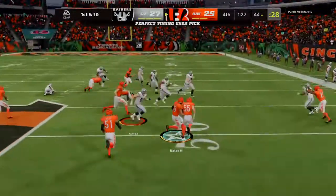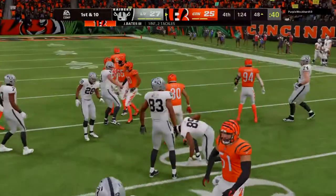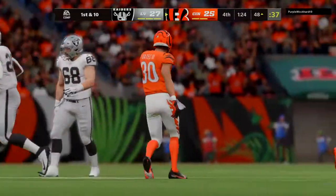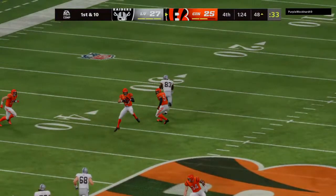They get the turnover they needed. It's intercepted, picked up by Jesse Bates across midfield and down to the 48-yard line. Oh my, how the tables have turned now. They were trying to salt this one away, but that interception is potentially a game changer.